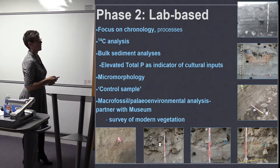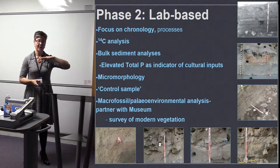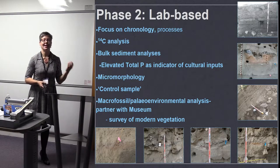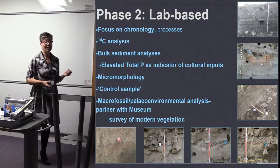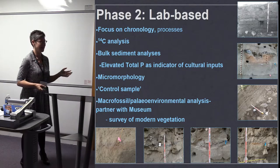This is the control sample. I'm sure you noticed that the landform is cultivated, so it was unlikely that we were going to find anything that was not impacted by humans in some way. And I didn't have a permit to go off-site anywhere either, and everywhere else is cultivated as well.